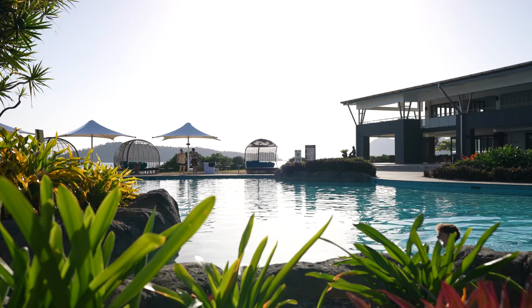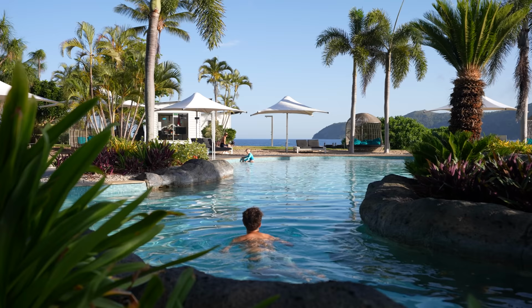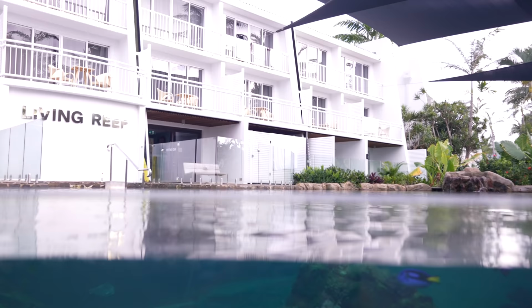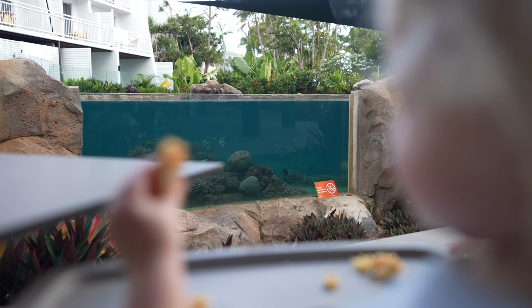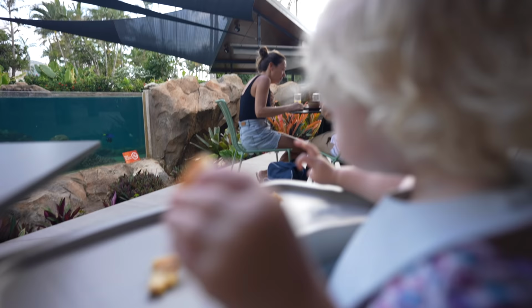Could not imagine a more perfect day to wake up to on my birthday. So we've just woken up to our first morning here on Daydream Island, and their breakfast setup is so beautiful. We're just sitting here overlooking this giant fish tank full of fish. Hunter has been having the best breakfast ever. Hunter, where's the fish?